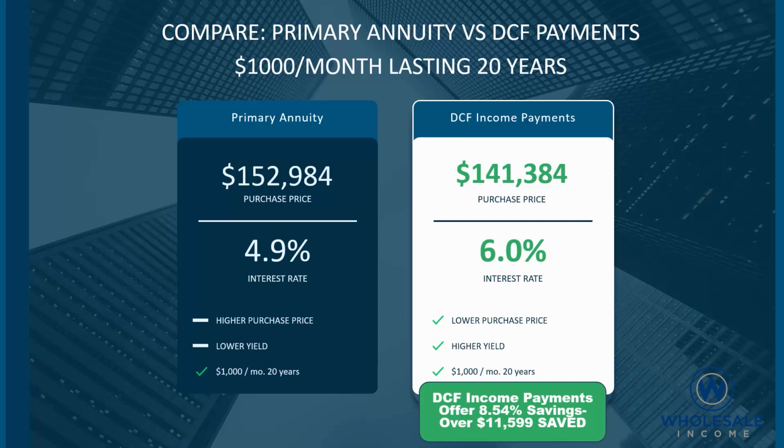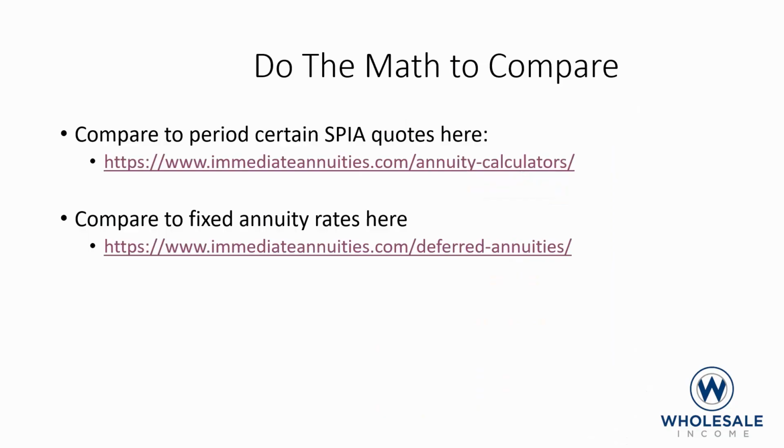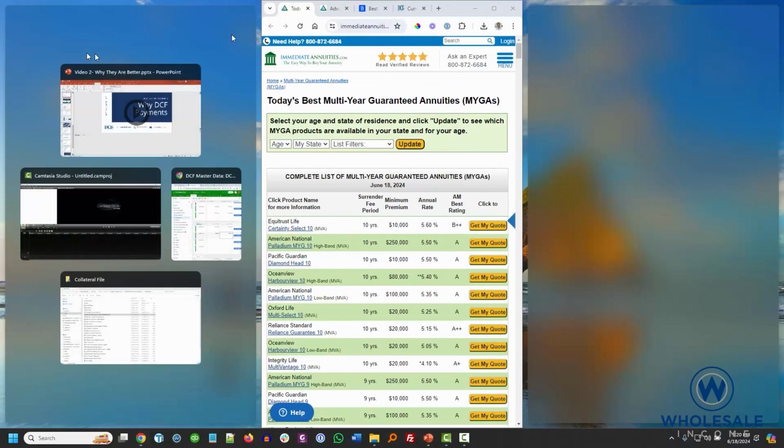I'd pay $141,000 before I paid $152,000. I don't know about you, but that would save you $11,599 based on rates today. It's pretty good savings. So you can do this math to compare yourself as well. Let's pull over to the screen here, and we'll look at immediate annuity quotes and fixed annuity rates just for grins. Let's compare.